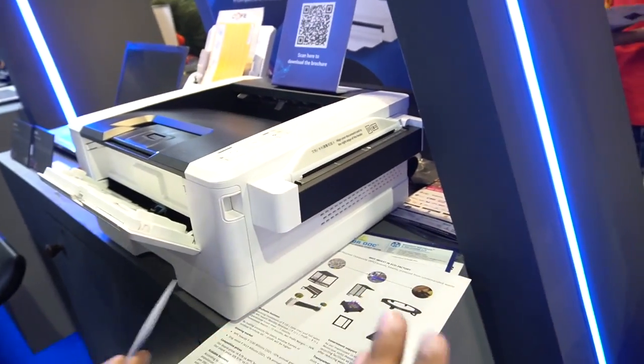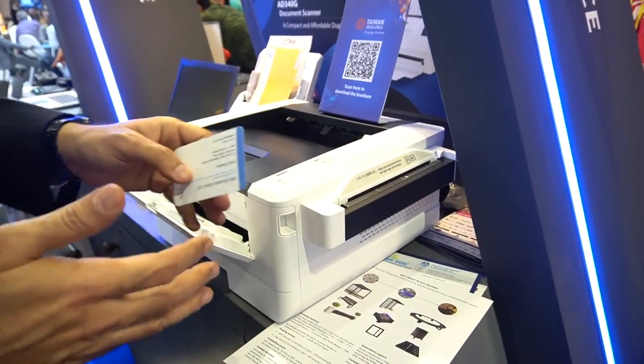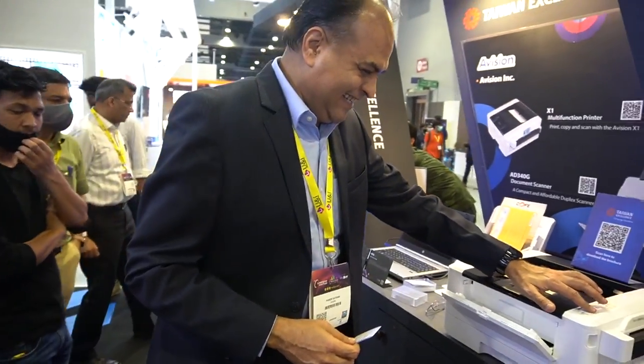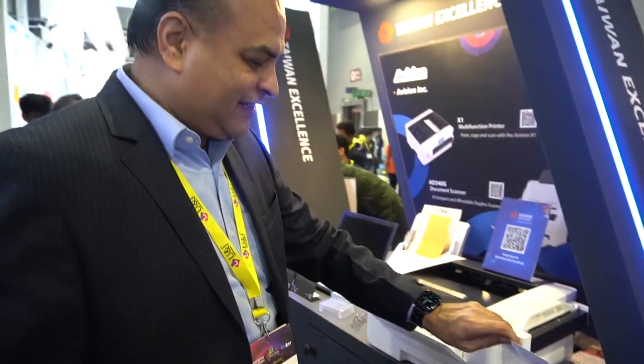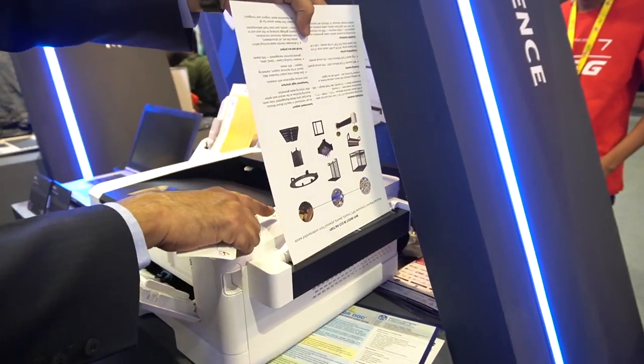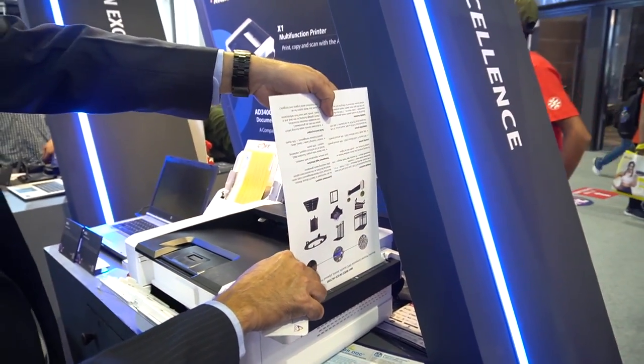So is that it? It has scanned this? It has scanned and print. Wow. So that was very easy. I mean, you just place the page and it does it. Amazing. Bahut badhiya. Like just dala document or seedha scan, that's it.